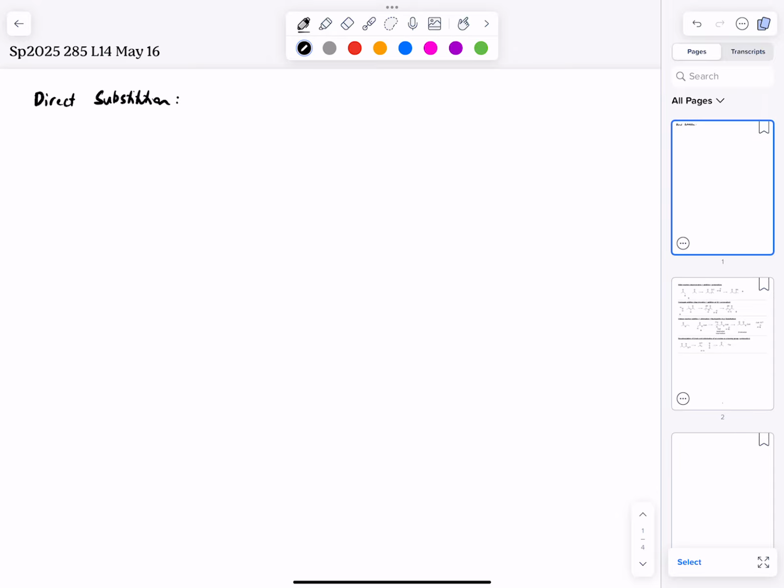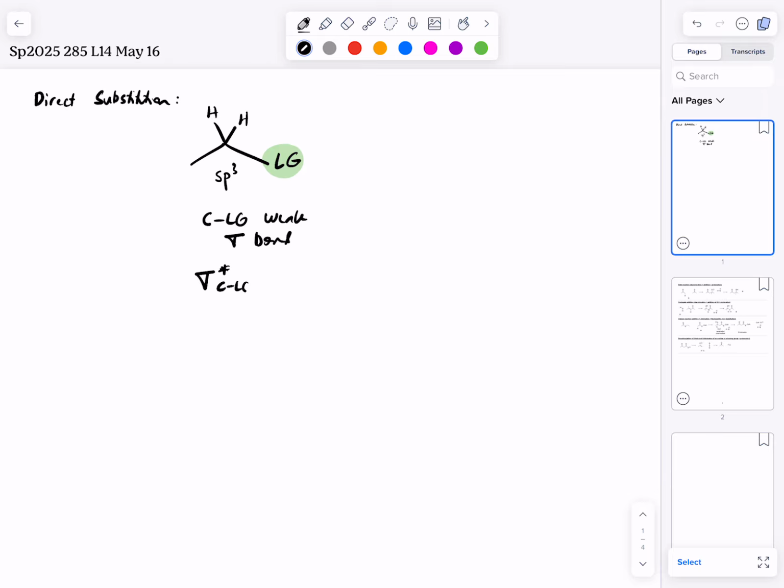Direct substitution is where you have an sp3 hybridized carbon attached to a leaving group. And there's no carbonyl. The LUMO, if the carbon leaving group bond is weak, then that means the carbon leaving group sigma star is low in energy, meaning it's the LUMO.